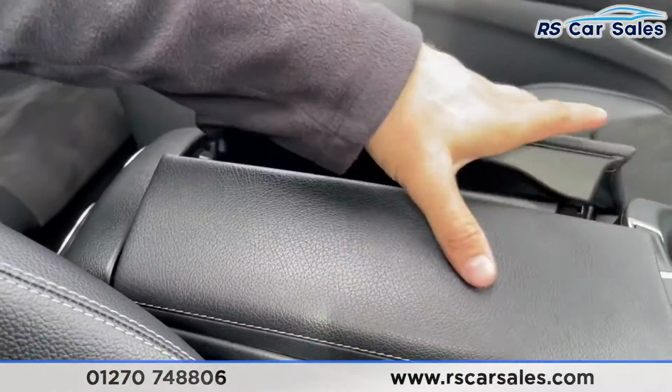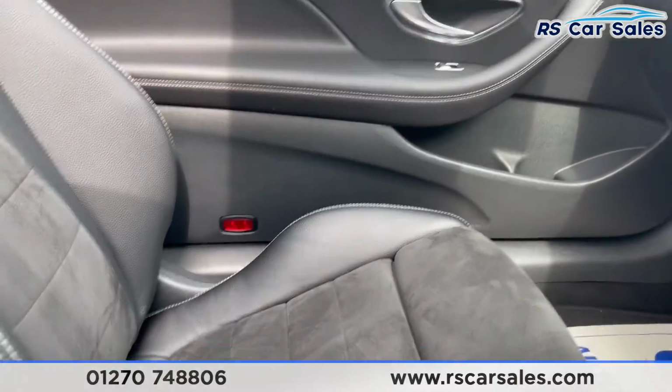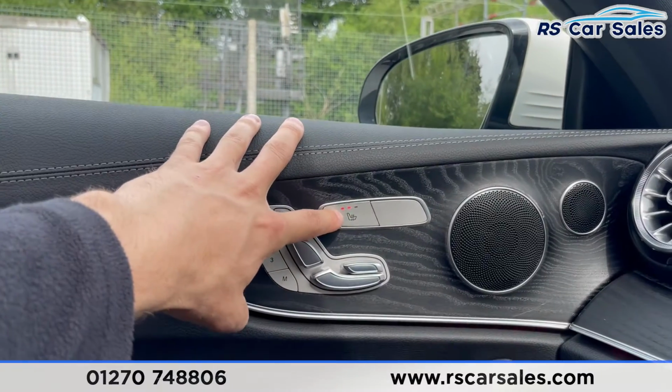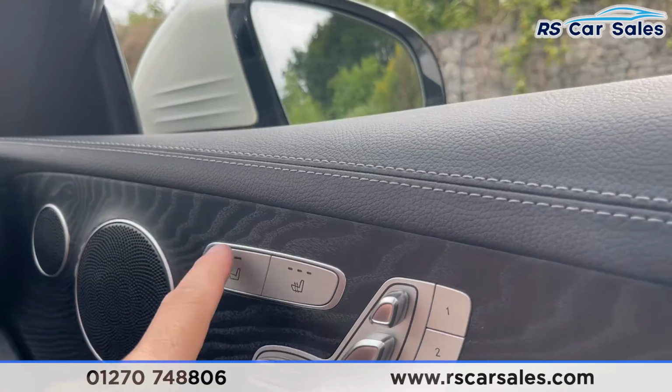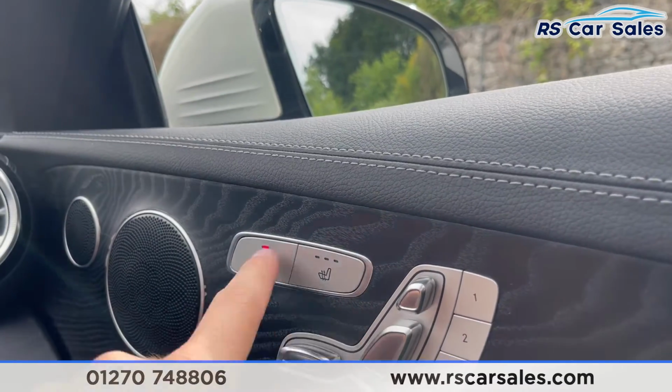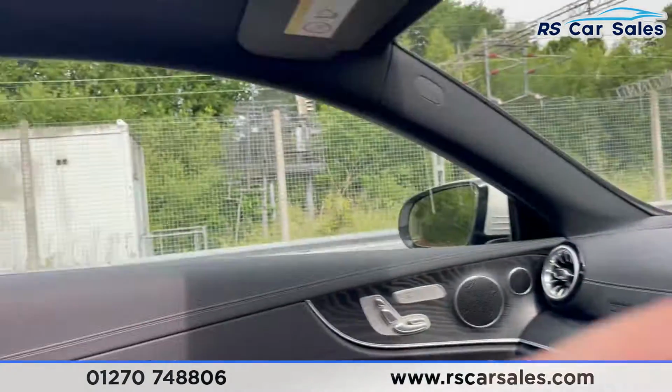Press that button, and it pushes the seatbelt out for you, so it makes it a bit easier to get the seatbelt. Soft touch leather armrest for storage underneath, and there's a look at the passenger's front seat with the extended thigh support. Now I'll show you the heated seats work as you'd expect them to. As you can see, they do. Now I can control the passenger seats from the driver's seat, so click that button and use all the features just there to control the passenger seat.